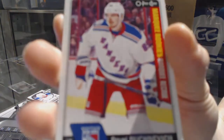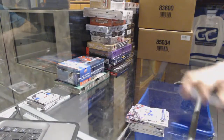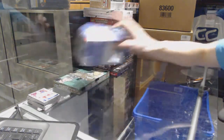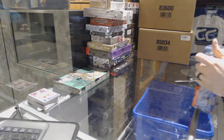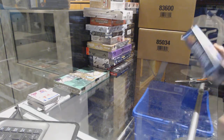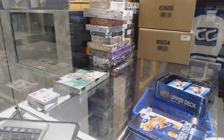OPG rookie for the New York Rangers, Pavel Buchnevich. All right, now on to the 16-17 Series 1 tin. Then we get into all the stuff that isn't tins. I'm going to tell the cop, then that's more tins. Jumbo for the kids.